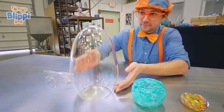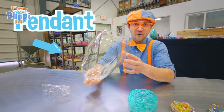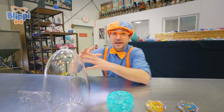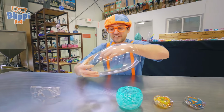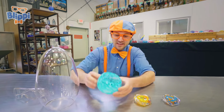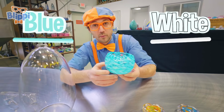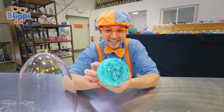Yeah, they made this really cool pendant. Whoa. Yeah, remember how they blew it and made it big and it expanded? Look at that. That is so pretty. And then they made this bluish and whitish bowl. Wow, you could put so many goodies in there.